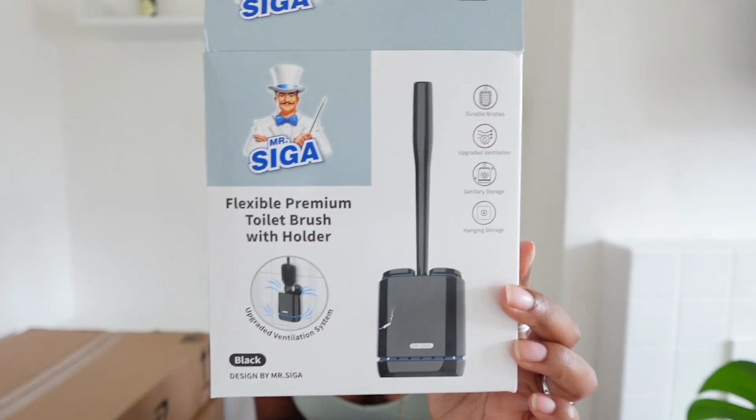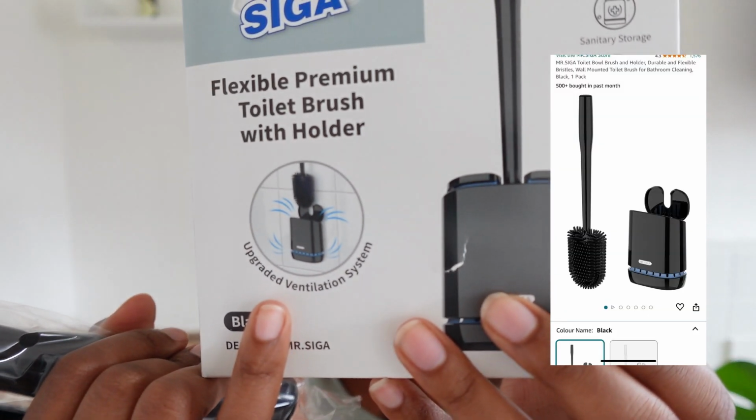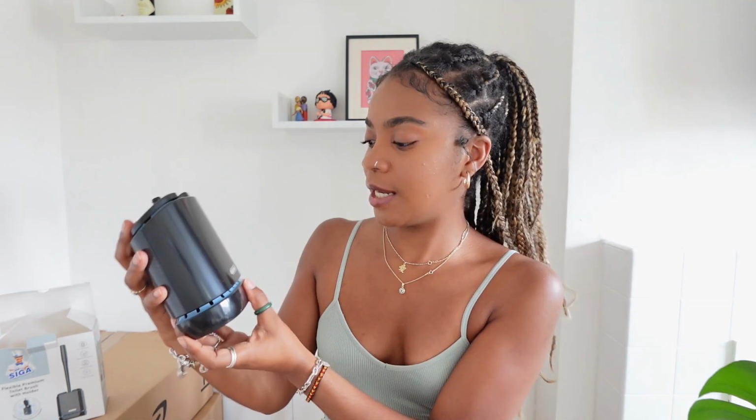So I got a silicone toilet brush and holder. This is what it looks like put together. This is what it looks like on the wall as well. Needing to get a new toilet brush, so I thought maybe it'd be a bit more hygienic to get a silicone one. And what I liked most about this is that you can attach it to the wall like that. So the brush just sits in that. Of course you have to attach the stick, but then you just pull it out like that. Really nice and compact, and looking forward to throwing the other one away.